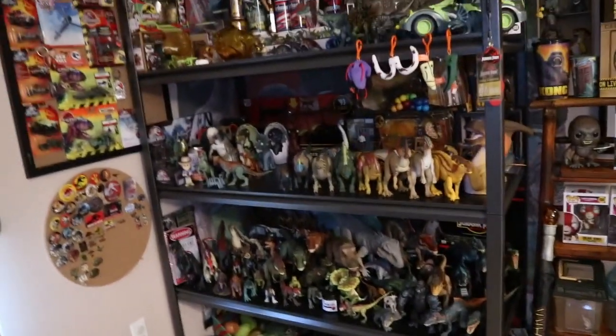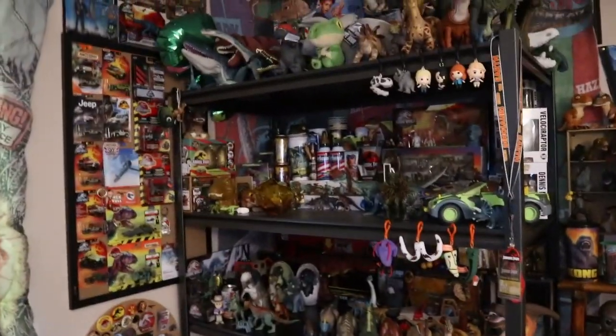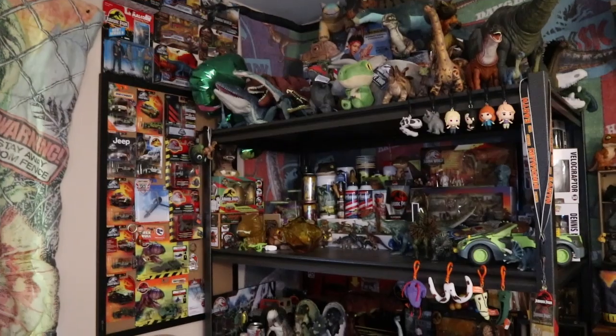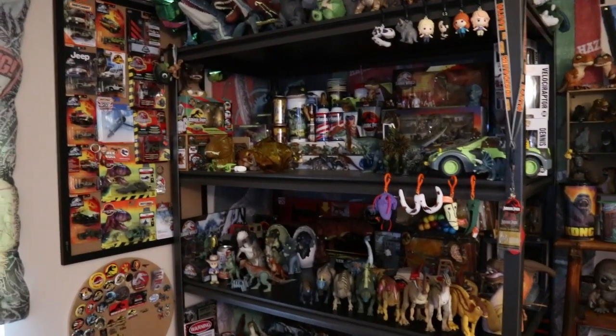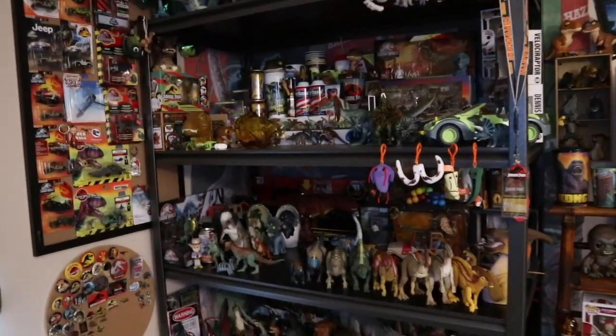I know this is a lot. I know some of you are going to think, wow, that's a lot of figures. Again, the majority of these have been gifts. I found these at thrift stores, super cheap. I've had some since I was a kid. Sometimes I just find stuff. I have found a few dinosaurs out in the wild, legit just on the ground, and no one's around, so I took them and washed them off and everything.